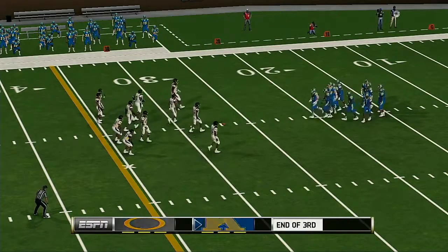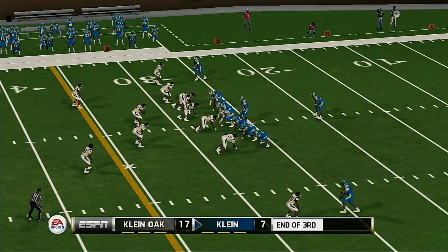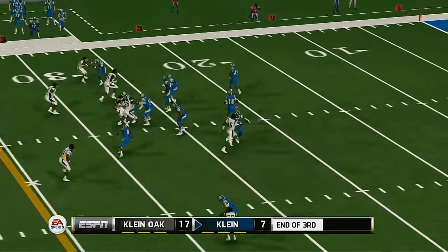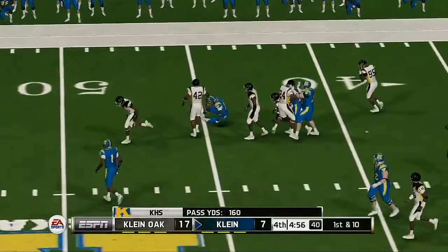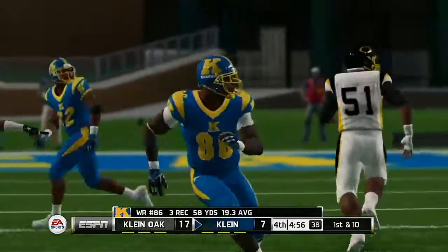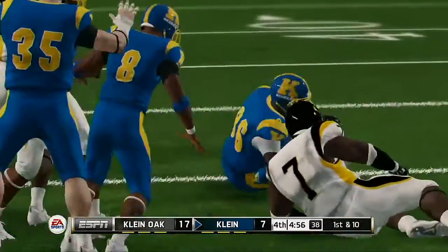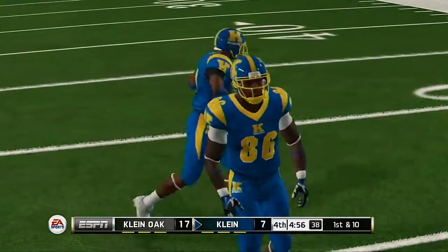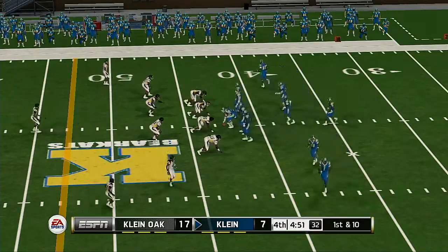Welcome back to the action here as we resume play in quarter number 4. Fires it out. Tackle made at the 42-yard line. From their own 42-yard line, first down.